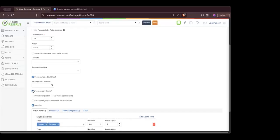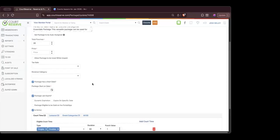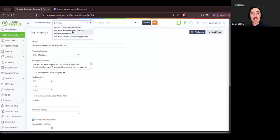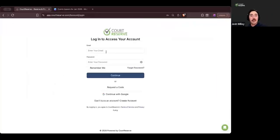Okay, perfect. And let's just wrap up these last two really quickly. Can members see how many punches they have left on their own? I know that we get a lot of feedback on that question, but let's just answer it live for everyone too. Yes, so players will be able to see the packages that are on their account.